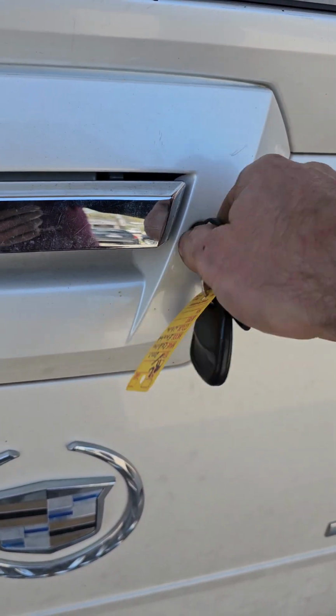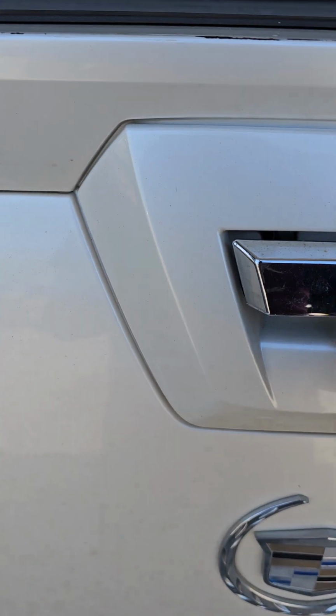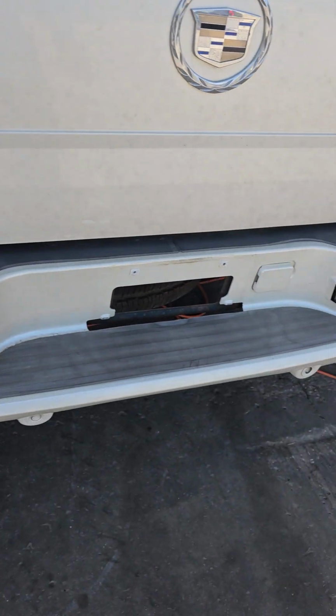Okay, it does feel like there's something catching where it's not wanting to turn for some reason. Okay, so I don't know if I'm doing something wrong here or if there's a latch I gotta push, but right now the tailgate is not locking. You do have, is this a, yeah, there you go. Okay, that's for your spare tire.